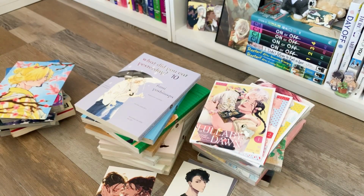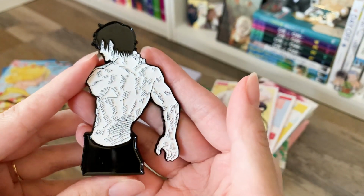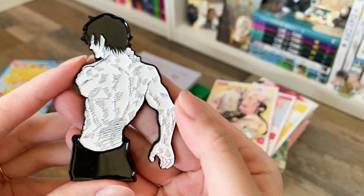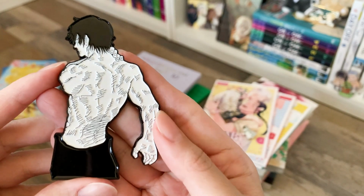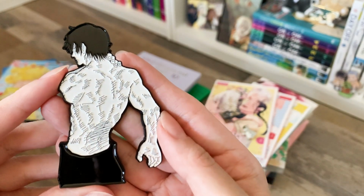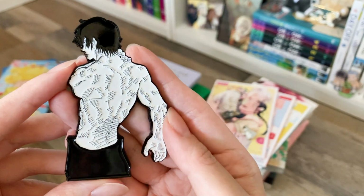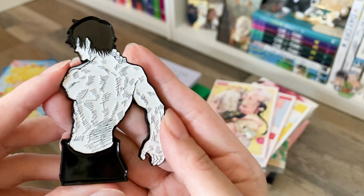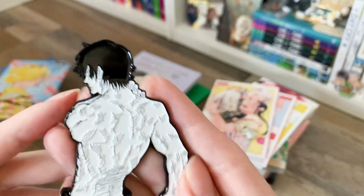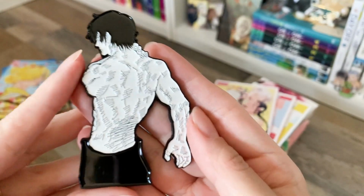And the other Toji pin is a P for P manga design. And this one was actually a charity pin. So I was able to get a Toji design and also support the pin makers initiative. And I'm happy to have them now.